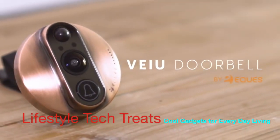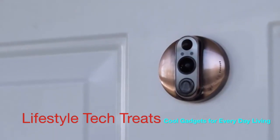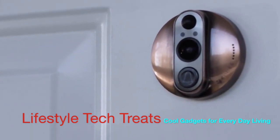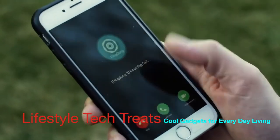Introducing the VEIU doorbell, the world's smartest video doorbell. The idea is simple. Whenever motion is detected on your doorstep, our invention will notify your phone and give you a live video feed or image of your visitor through the wide-angle 180-degree HD lens.